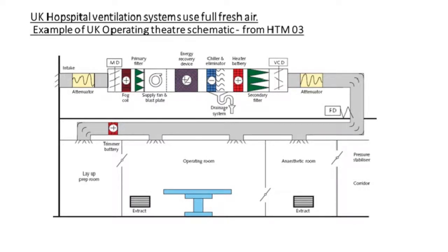This is a diagram from HTM 03, which is the hospital ventilation standard, and it shows that we work on a full fresh air system in operating theatres and the like. Generally in the UK, full fresh air is the norm throughout a hospital. In other words, we bring in very cold air in winter, we heat it up, we filter it, we add extra heat to get the temperature we want, and then we distribute it into the various rooms we're serving, and when we've finished, we exhaust it all out of the building. We do not reuse that air, and the air change rates can be quite high.